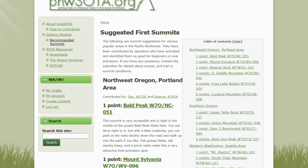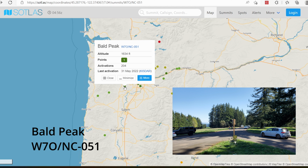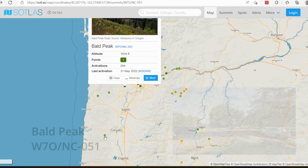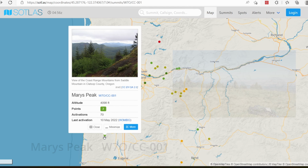There's a resource on PNW SOTA that has suggested first-time summits. Some of the ones listed for Oregon are Bald Mountain. A lot of people have activated that. Mary's Peak, if you're in the middle part of Oregon, I did that last summer, and another drive up kind of short hike, great views. So there's a lot of great summits, but find something that's popular, find something that's a little easier and closer to you, and just get out there and have an adventure and learn about radio and doing summits on the air.